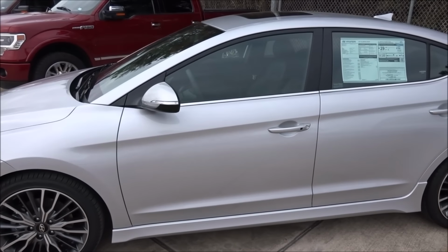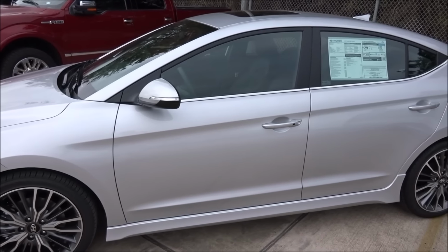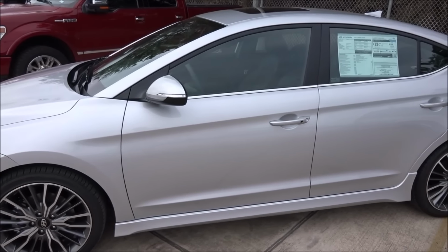But as much fun as it is to look at the exterior of this car, Hyundai has made even more changes when you finally get inside.